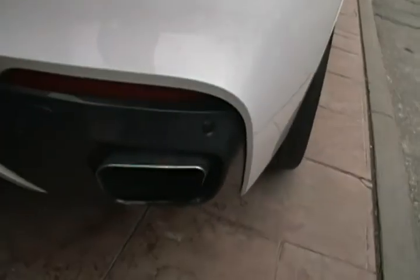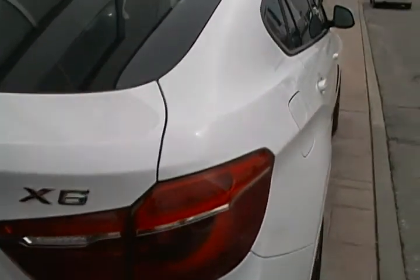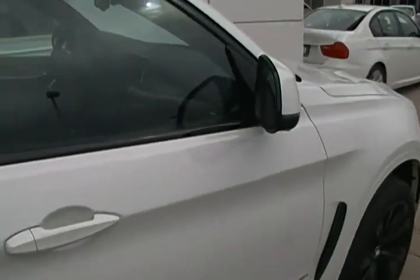The pipes are crazy. They revised the whole thing. This was the most ingenious car, sorry to swear, the most ingenious car I've ever seen BMW come up with, and I love this car. But let's take a look at the inside so you guys can see.